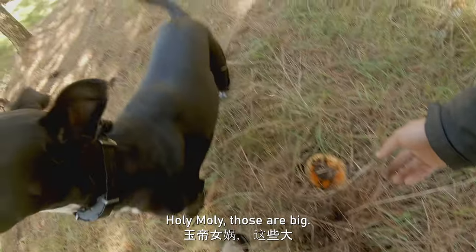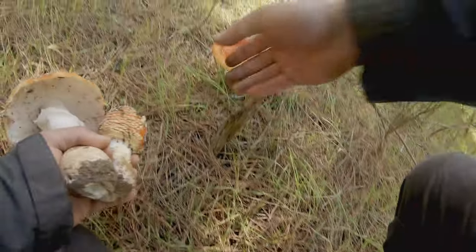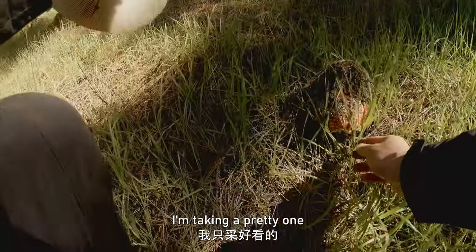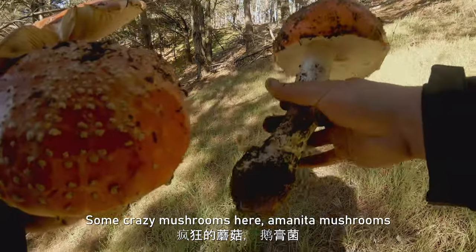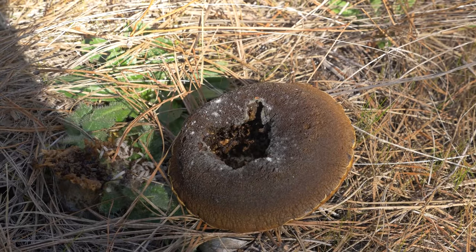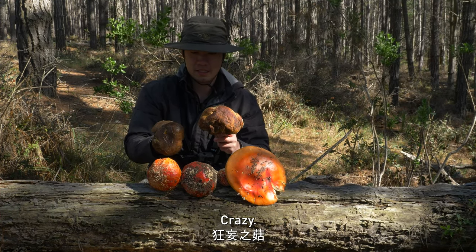Holy moly, those are big. That's crazy. That's a big one too. I'm taking a pretty one. Oh, look at this. Some crazy mushrooms here. Amanita mushrooms. That got really warm. Crazy.